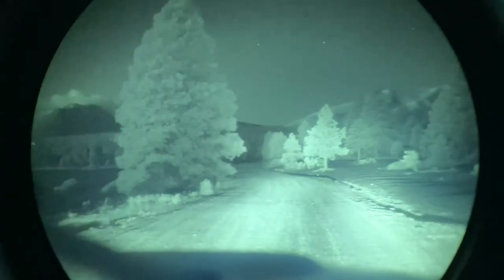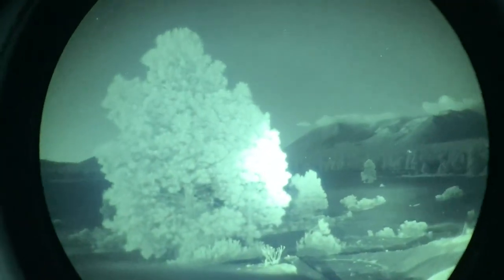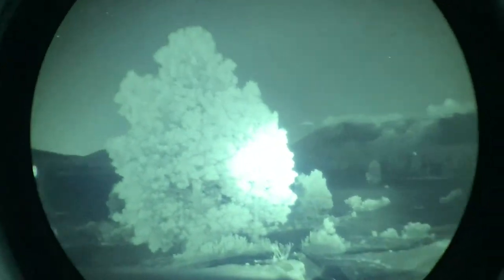If you're interested in IR off-road lights for your truck, take a look at these. I've been running these for about a year and a half now. A year at least, and have had zero issues.